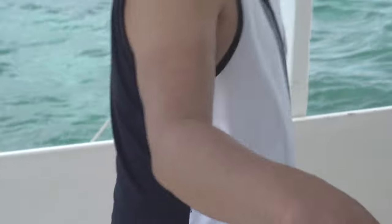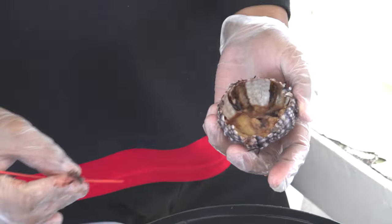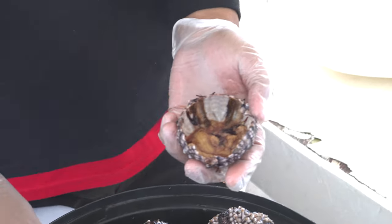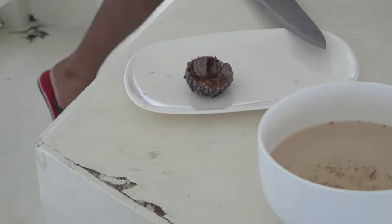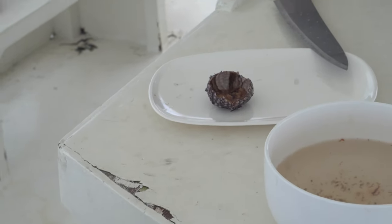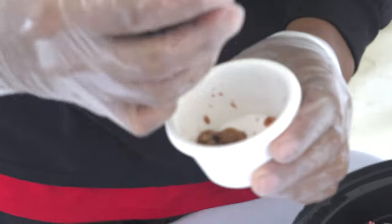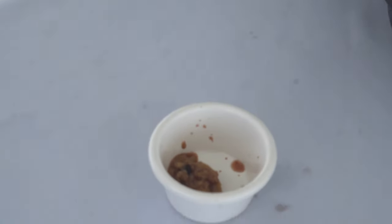The look on your face is like... You go first. Tabasco, sir? No, do it fresh. Let's see what it tastes like before you put all the condiments on there. Let's try one super fresh. It just came out a few minutes ago. A few minutes ago, this was on its reef, minding its own business before we came along.